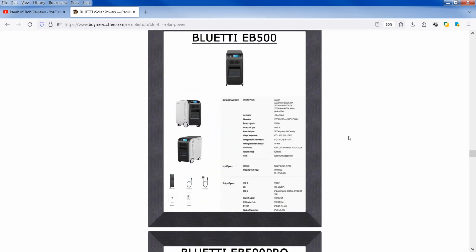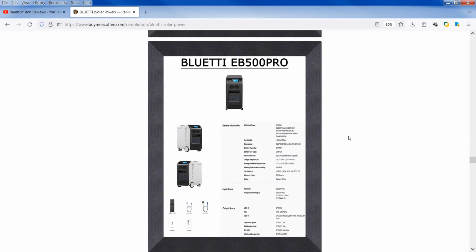So now you have actual information that doesn't confuse you as much. You have these nice little printouts that you can flip through, and like I said, put them side by side and go, wow, I didn't know that's different as far as the solar input. I didn't know that the inverter was more powerful in this version. Usually Pro is more powerful.